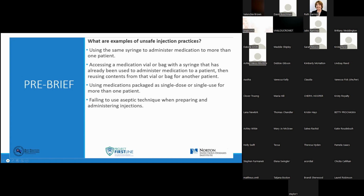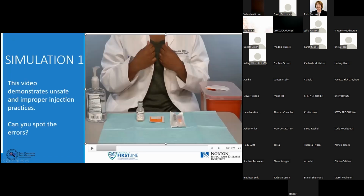This is a screenshot of the actual simulation video. In that video, the nurse prepares a vaccination, or draws up a vaccine, and makes a bunch of errors, contaminating the syringe. And so the audience is then able to identify errors, and that leads up to the discussion.